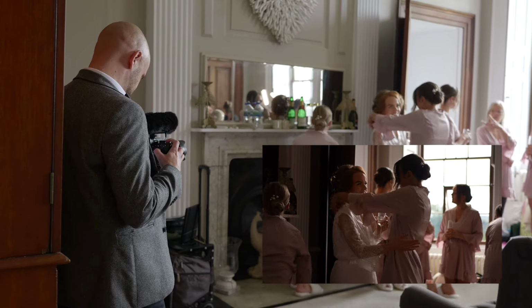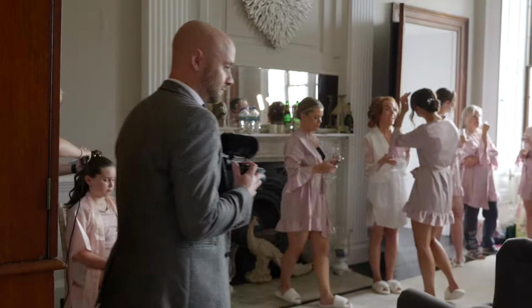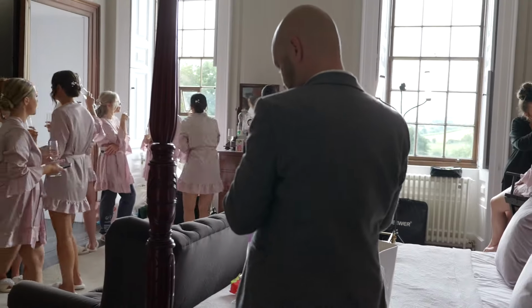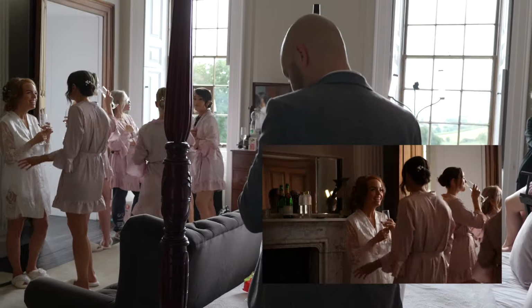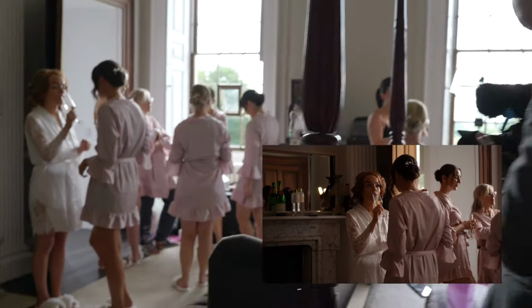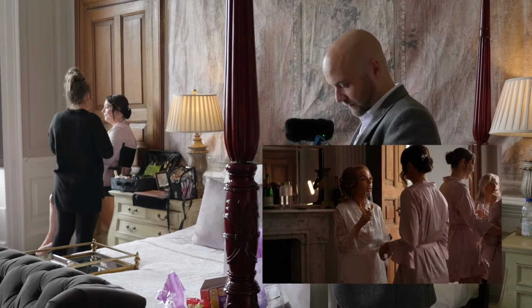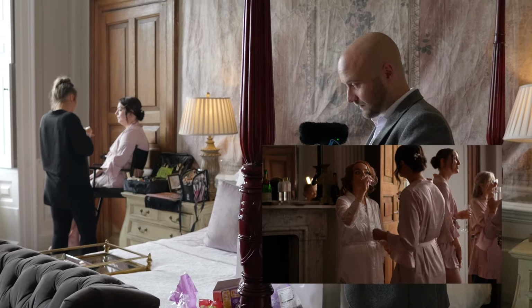Here's a good example of how I consider the light when I'm getting my shots. I'm loving this moment between Hannah and a bridesmaid, but I just didn't like how the light looked shooting into that window. So I've shifted over to the side, and this shot is so much better of that same moment. And that's something I'm always considering: am I getting the best shot possible? And if not, I make sure I move, change my position so I can get the best shot.